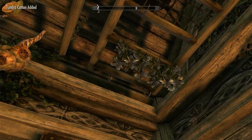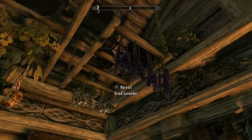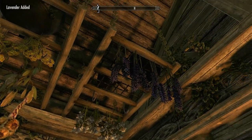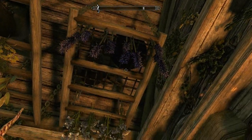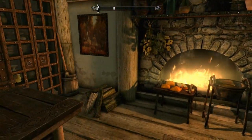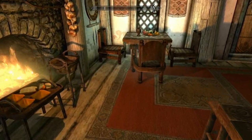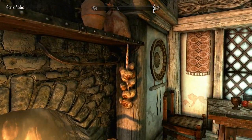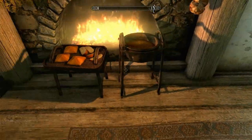Isn't it like 8? It's a long time to come. Very cottage witch, I like it. Give me the lavender. Fine. Ooh, even a paint. That looks nice. Ooh, we got new foods as well. The house comes with food. Sweet.